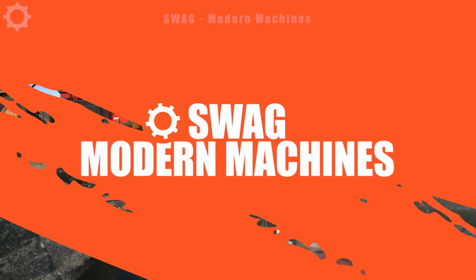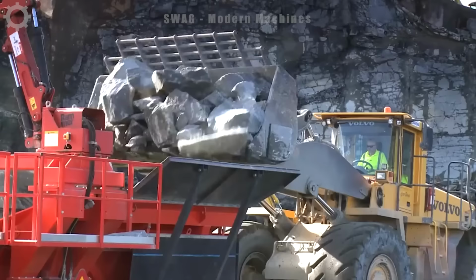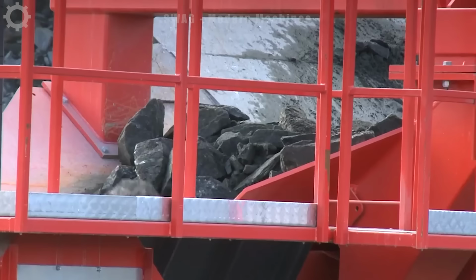The UJ540E mobile jaw crusher is in the process of crushing the rock blocks effectively, helping them to be converted into small particles of the desired size.